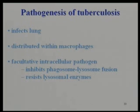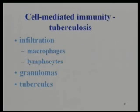This is a facultative intracellular pathogen. That means that it essentially really prefers to grow inside cells. And in this instance, you really don't generally see acid-fast bacteria outside cells, or very few. It inhibits phagosome-lysosome fusion, and it also resists lysosomal enzymes if fusion were to occur.